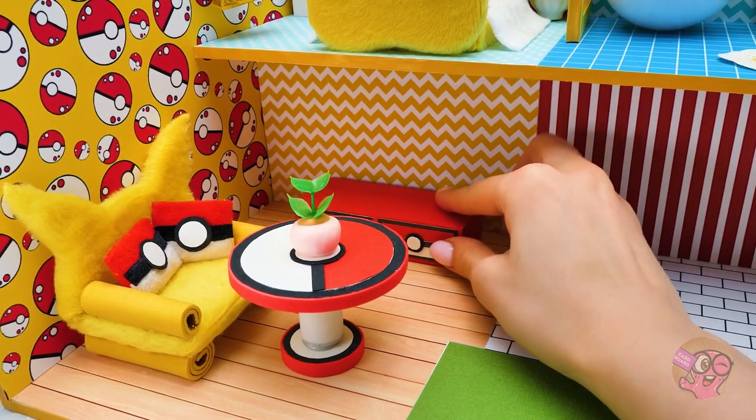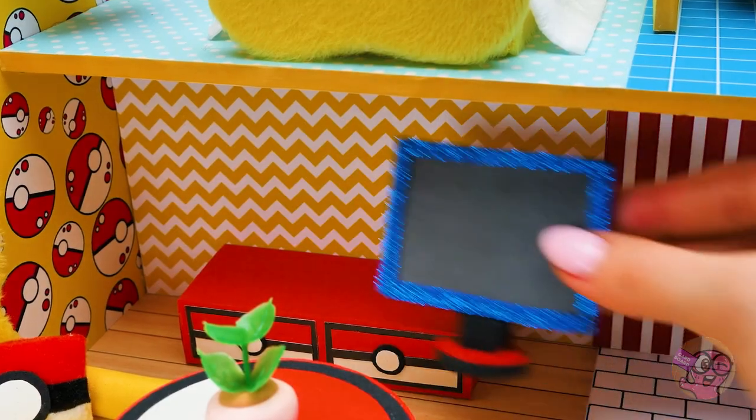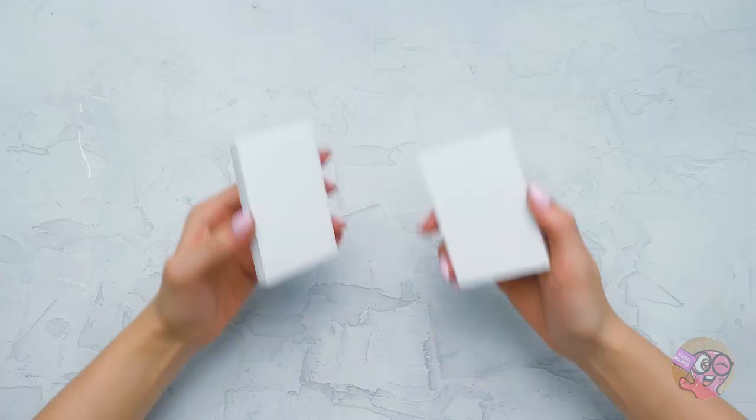Welcome back, and here's the red stand for the TV. And here's the actual TV! Have you ever watched our videos on a big screen? Awesome! I'll go get Pikachu! And I'll get another plan here. Let's move to the kitchen.